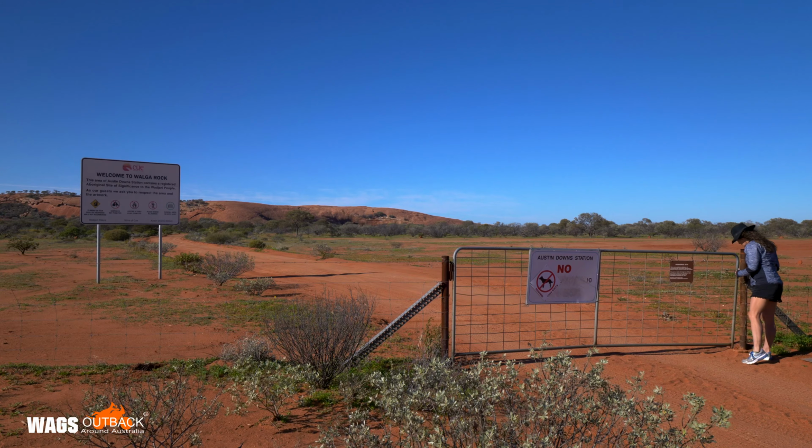Yalgoo Rock is one of Australia's largest monoliths. It was once a meeting place for Aboriginal people from all over the area. The rock is actually located on a private station, but it's open for tourist viewing and you can walk or drive right around the base. There are lots of Aboriginal paintings on the rock. It's said to be the largest gallery of Aboriginal paintings in Australia.